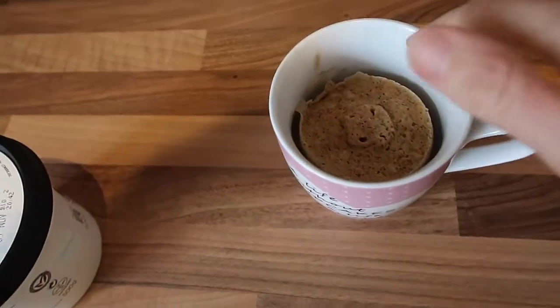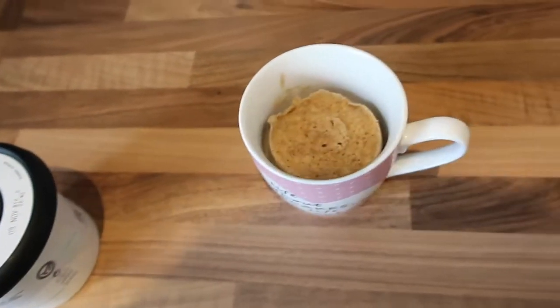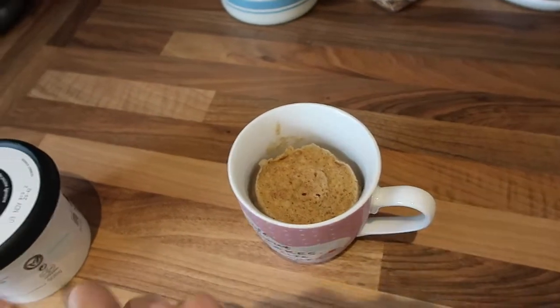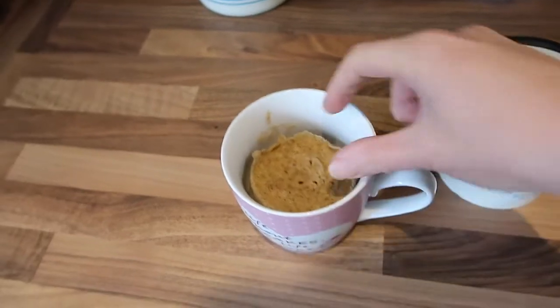Now it's come out of the microwave. It doesn't look particularly appetizing. They are a little bit rubbery, but if you put some Greek yogurt with it, then hey, it still tastes pretty good. I've used quite a big cup, so it's obviously only come up part way.